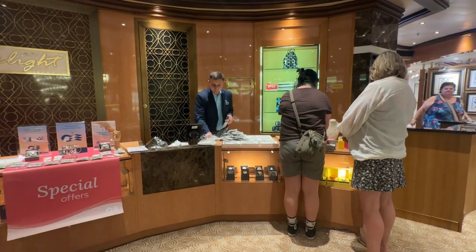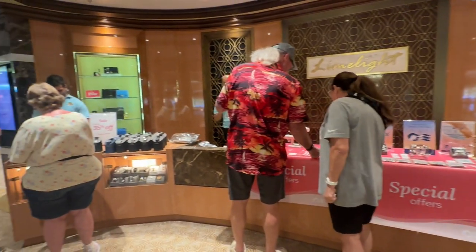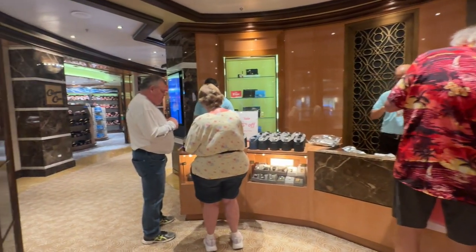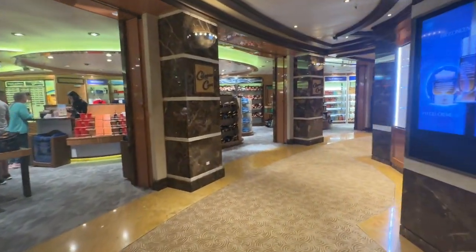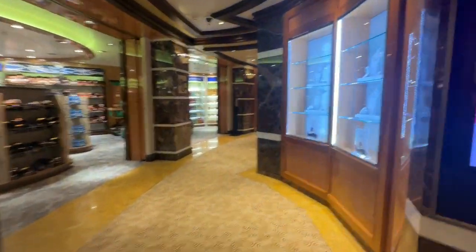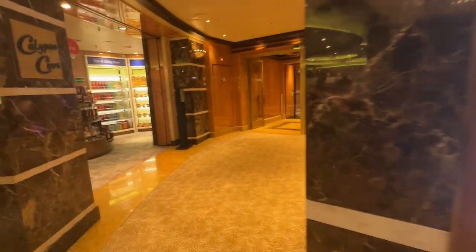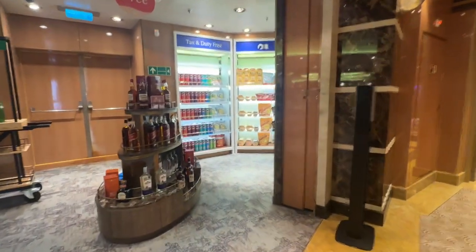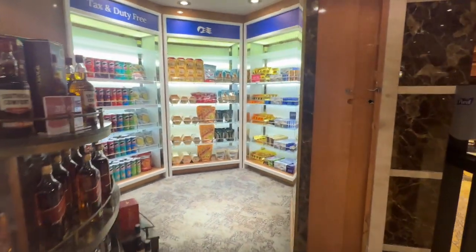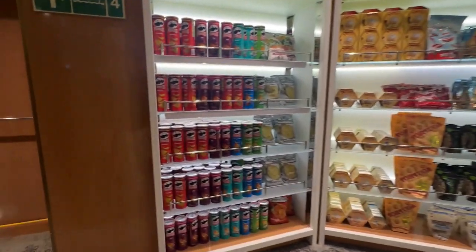Deck 6 has the lower level of the theater, the Club 6, and the Concerto dining room. It also has the casino, and the Allegro dining room is on this level. Alfredo's Pizza is also on this level, and the photo gallery, and there's a little shop for you to buy the little accessories that go along with the Princess Medallion. And there's some other little shopping here and there on that level.